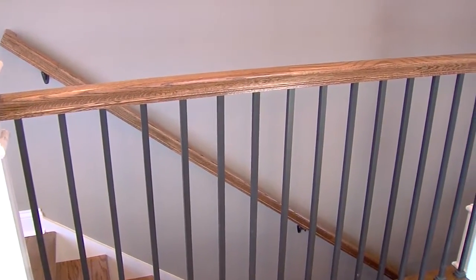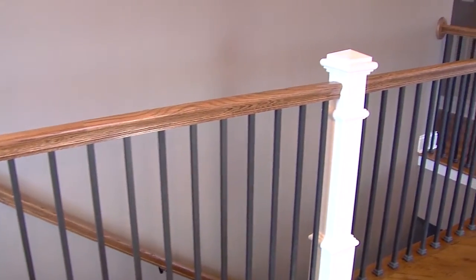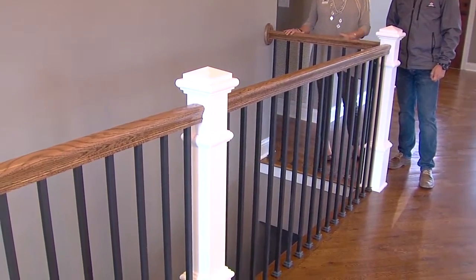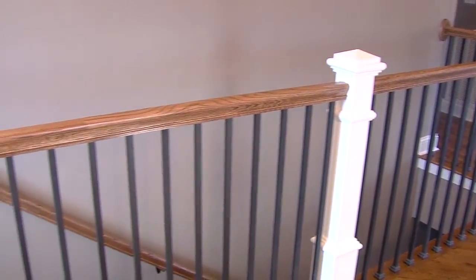So the railings turned out really nicely. They did a wrought iron square baluster, which kind of is a throwback to that rustic look, and a nice pine railing that is stained to match the flooring.